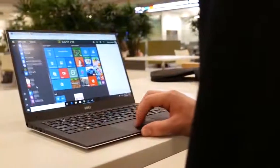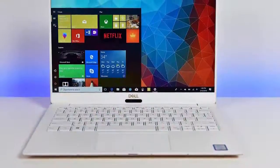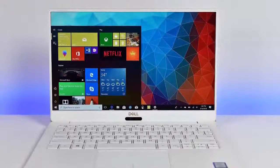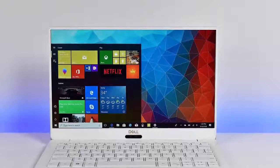Dell's always made really good XPS 13 laptops, and it's hard to find pretty much anything wrong with the XPS 13. You can basically upgrade it as much as you want, or you can opt for a cheap version that's under $1,000, and however you go, you're gonna get a really solid laptop.